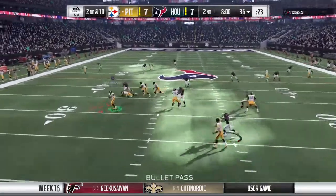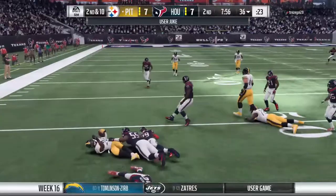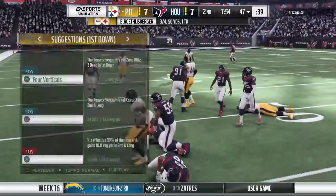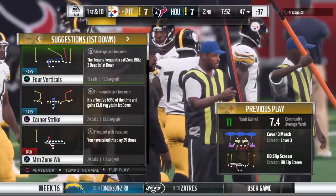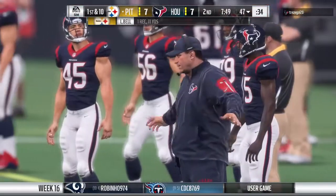Again on 2nd and 10, it's Roethlisberger. A screen to Bell. Fancy footwork at the 45. And able to get this one across the 45 before he's brought down. The Steeler first down on the pickup of 11 yards.